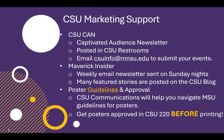And a pro tip for this is definitely get your posters approved before you send them to print. Because if something is wrong with the guidelines, you're going to have to toss those posters that you've printed, make the adjustments, and then reprint them. And nobody's got time for that.